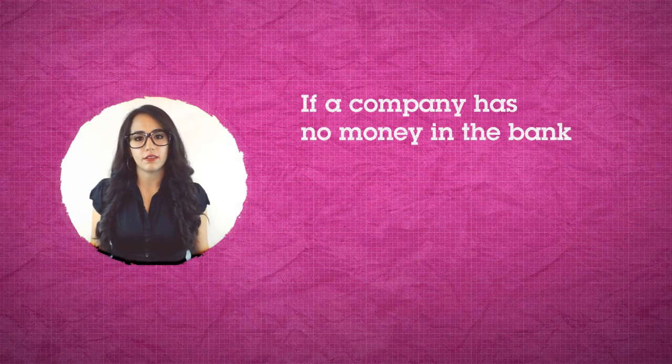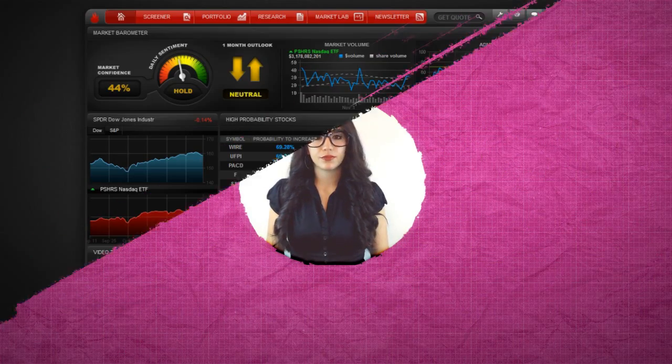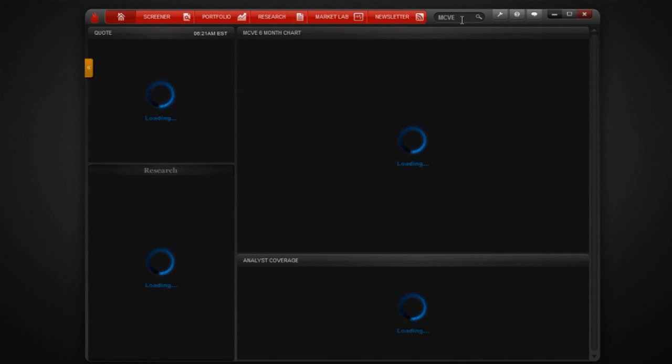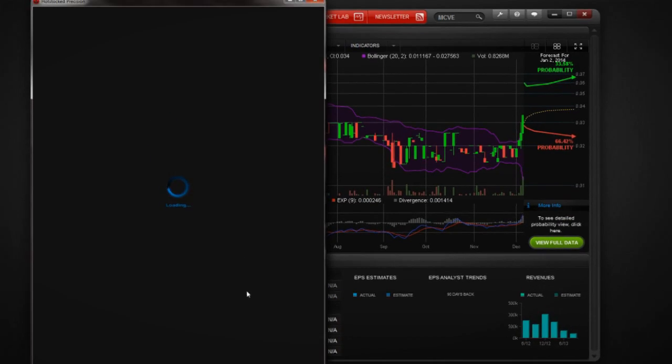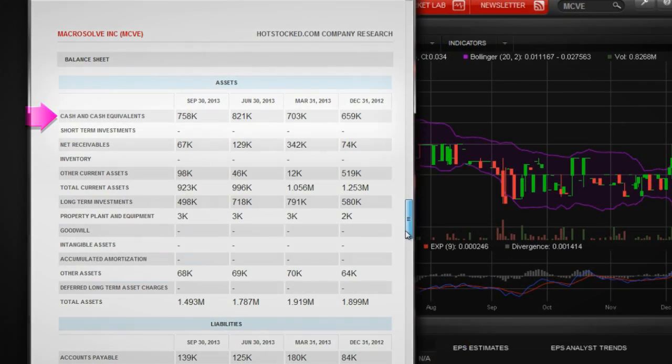So you mean to say that if a company has no money in the bank, the company will most likely go bankrupt? Duh. Can I use your software to find out how much money the company has in the bank? Yes. Just enter any symbol in this box and then click the View Complete Report button. The amount of cash that they have will always be shown right here.